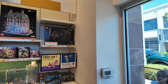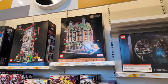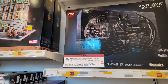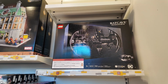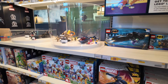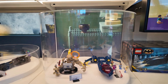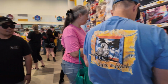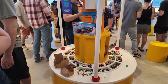It looks like we are going over here to the Heroes wall. You know, looking at this Batcave, does anybody remember if this set was originally released with that logo? I'm seeing that on newer boxes of older sets. Here we have the X-Men 97 set and the Sandman. Now let's cut our way through. This is going to be our Build-A-Minifigure right here.